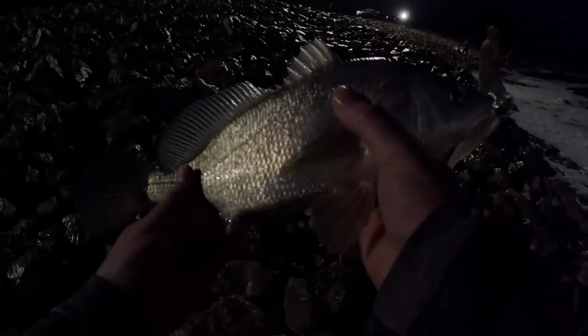Oh yeah, right there. He was on the shore, man. I wasn't ready for him. I thought that was gonna be a rock. First one of the day. Just a little guy, but hey, that was fun. I thought he was gonna be the bass for how little he was, and how much he started jumping. Good bad boy.